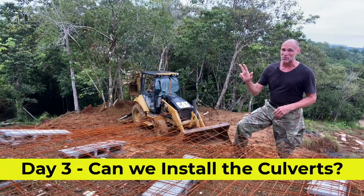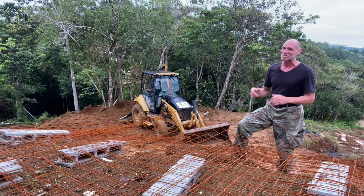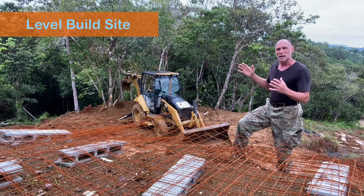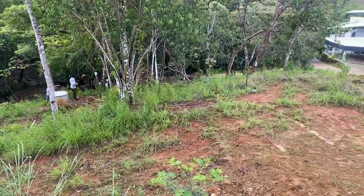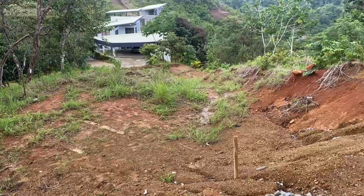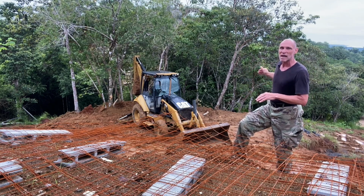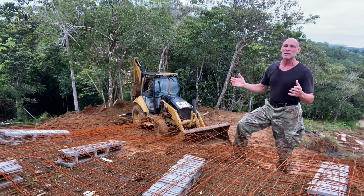Hey, this is day 3, and I'm not planning anything anymore. I'm just going to tell you what I hope to accomplish today. Now, today, the plan is to level out all of this dirt right here, or level the actual house build site. It was fairly level already, but since we ended up having to dig out way more dirt for the driveway coming in, we now have a lot of excess dirt. Well, that's really a good thing because now we can use all of that excess dirt to level our site a little bit more, giving us more room for landscaping, yard, and anything else that we need.